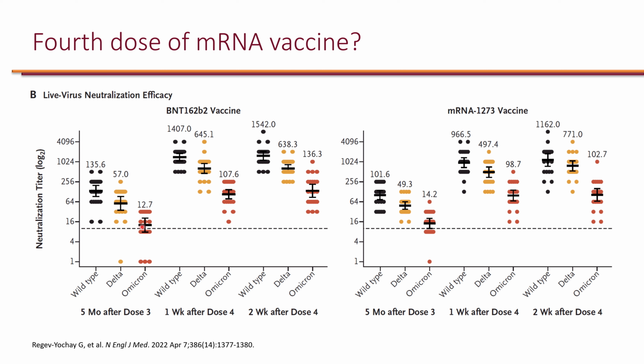So one thing we can do is again to look at neutralization titers. So here on the left hand side we are looking at live virus neutralization efficacy. We can see that 5 months after dose 3, neutralization really gets reduced for Omicron. So although this is still detectable, it has significantly reduced compared to Delta and wild type. And a fourth dose of BNT162b2 significantly increases neutralization capacity for not just Omicron, but also for Delta and the wild type.